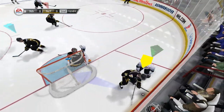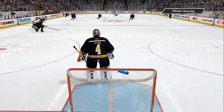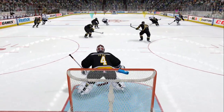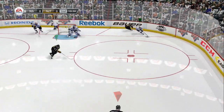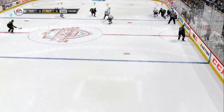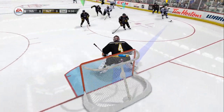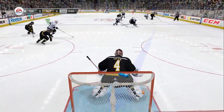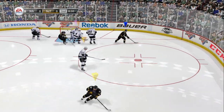Save. That's how you use the stick. Oh, picks that one up to take the heat off. Pass up the side. Nice quick snap. 66. Breaks that offensive flow up. To Marshall. Picks that one up in the offensive zone.